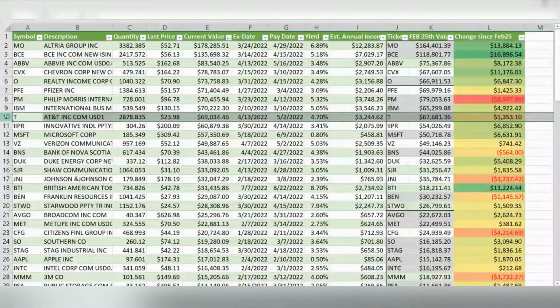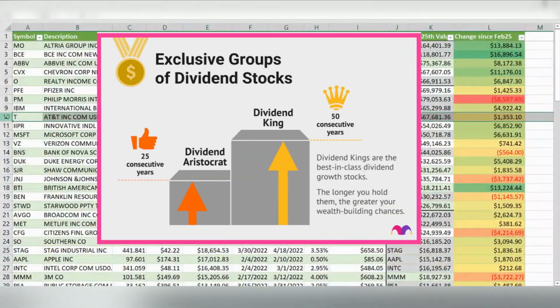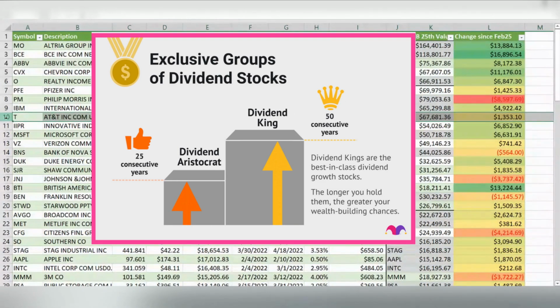This is probably as good a time as any to mention that one of the reasons why you want to select dividend stocks that are dividend kings, dividend aristocrats, dividend contenders, these are companies that have consistently paid dividends and also have consistently grown their dividends for 10, 20, 25, and in the case of dividend kings, over 50 years.